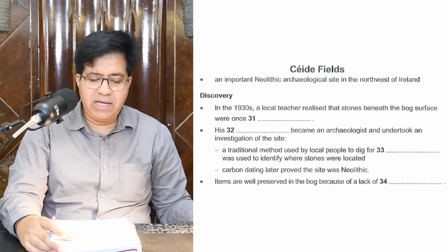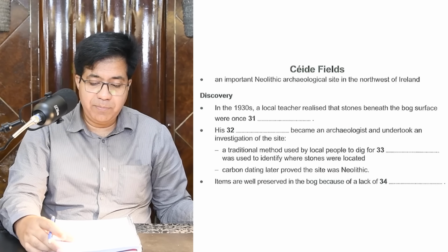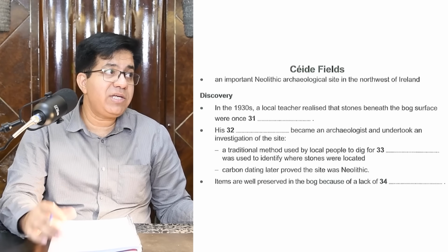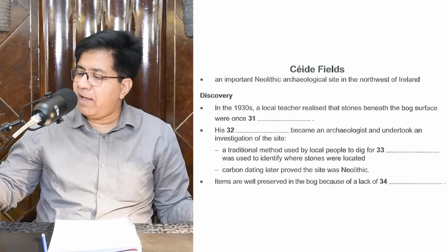Okay, he realized these must be walls. Exactly, the bog surface were once walls. Singular or plural? Because they mentioned were, the answer should be plural. Just focus on this last part.